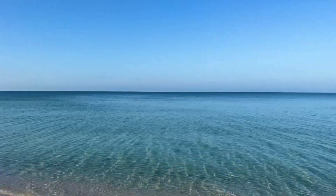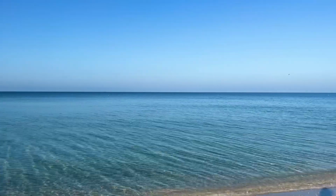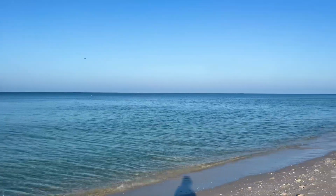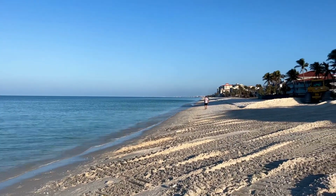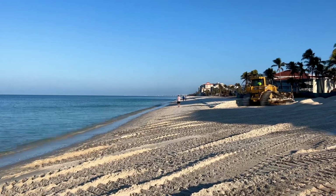I just want to show you what they're doing here. They're just cutting the steep edge, that ledge that was along the beach. They're cutting it off. They're pushing all the sand back up towards the buildings.